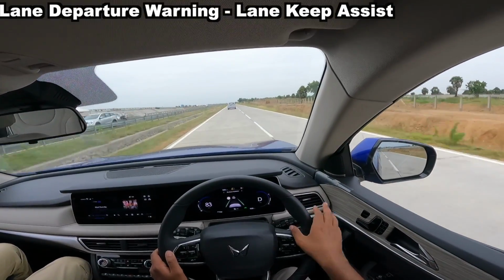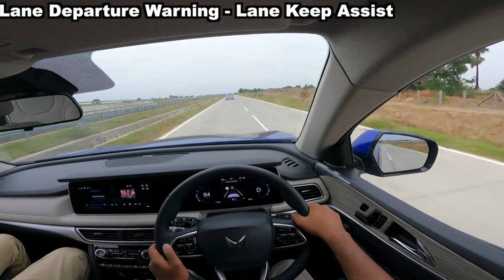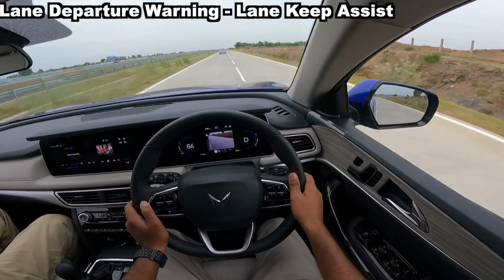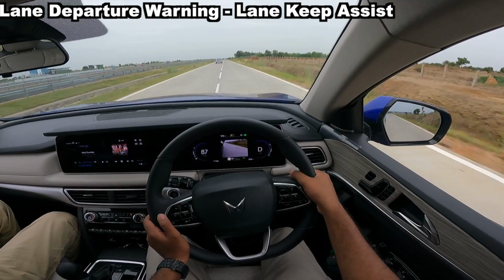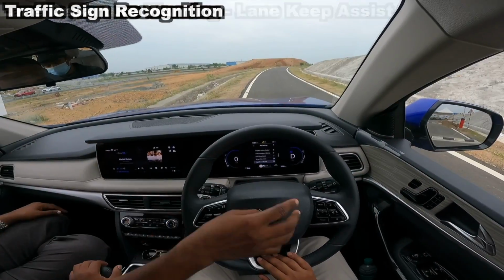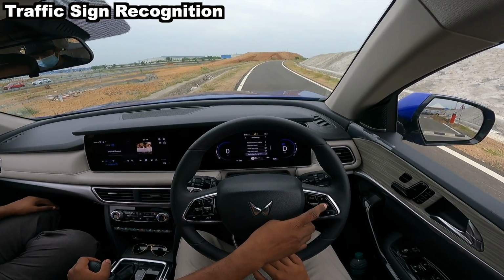So in case you have to overtake, you'll have to use an indicator. Just turn on the indicator. By the way, this is the blind spot view copied from Alcazar, and you can see that the steering isn't showing any resistance. Yeah, and the final one is the traffic sign recognition.